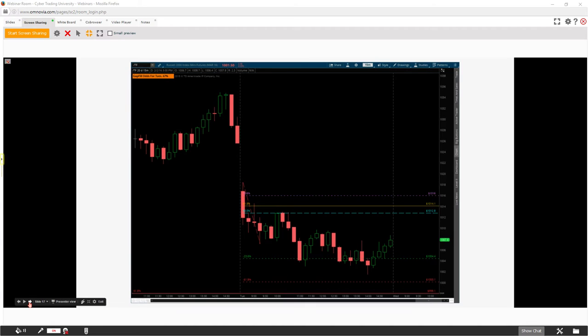We have a gap down. We have one, two, three red bars. Pull that 50% retracement up. Wait for that entry. That's a 10.12.8 entry. As soon as we get up there, I place a trade that says I anticipate us to stay below.